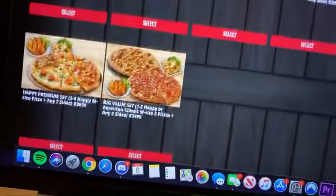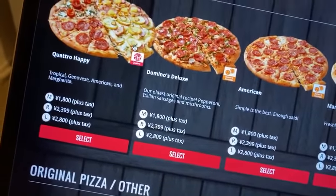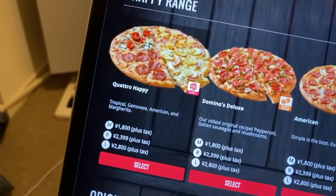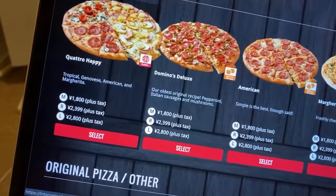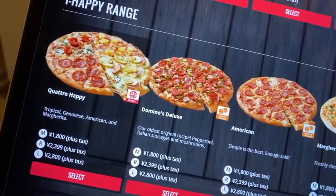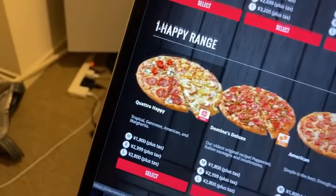And so, I mean, the move, I think, is to get, wait, I got lost, four happy range, one happy range. This way I'm getting four different types of pizza. I'm getting a little bit of that potato and sausage action that we are interested in. I'm getting the Genovese that I like. Wait a minute, it says tropical, Genovese, American and margarita. So which is which? That's American, obviously. That's margarita. That's tropical. Why does the Genovese quadrant have potato and ham on it? I thought Genovese was just this chill stuff over here. Whatever. Let's just get it.